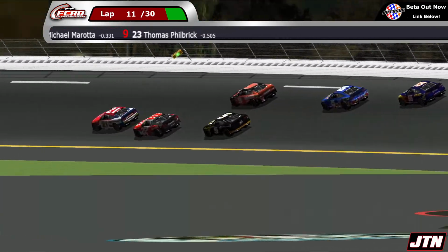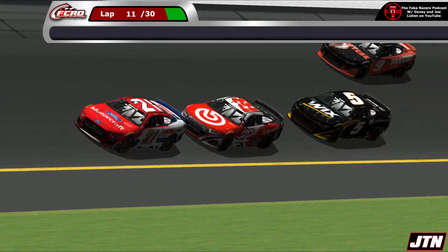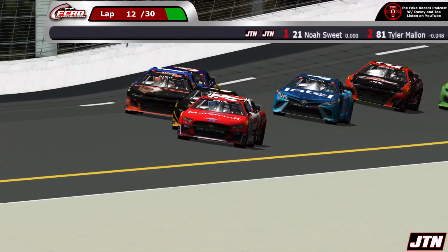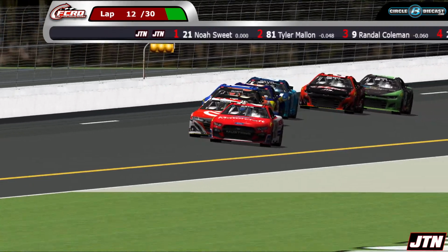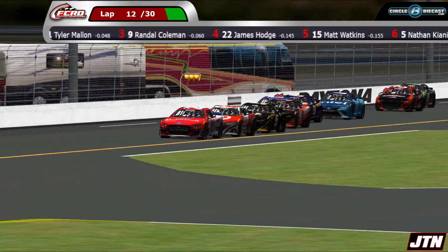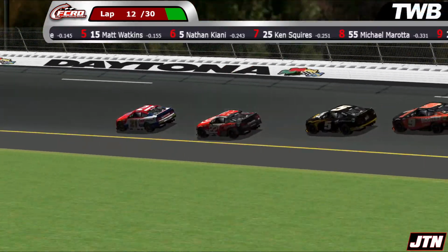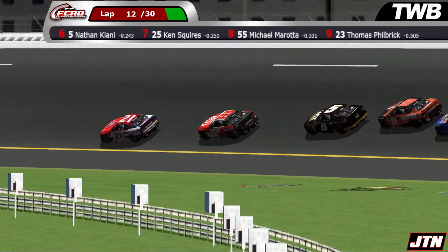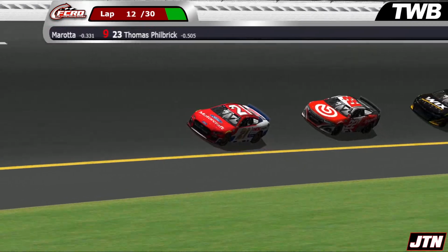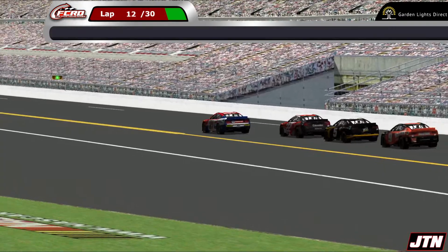Coleman trying to get the high side working up front. Doesn't have enough of a solid push right now. Allow Kiani and Hodge to get on by. You can see that, and Tyler Malin was doing the same thing, but Noah Sweet in the 21 doing it as well. Almost kind of snaking down the back straightaway here, almost in an IndyCar style, if you will. Just trying to sort of, like what you see at the front straightaway at the Indianapolis Motor Speedway, just trying to break that draft a little bit.